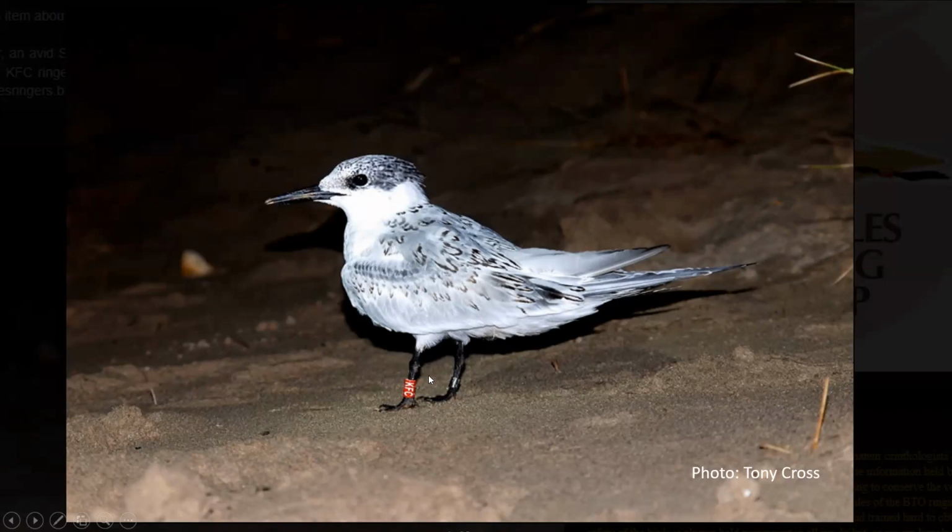It is anyway. It's a KFC, and it's a red ring with white writing. So we thought that was an interesting one. He photographed it. He ringed it there as a fledgling, probably a Cemlyn bird if it's a fledgling coming through in the autumn. Although not guaranteed that it's a Cemlyn bird, but it's probably Cemlyn.